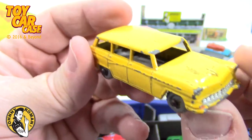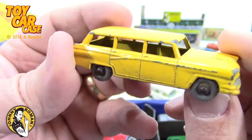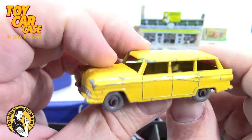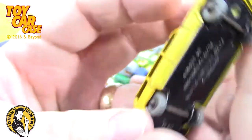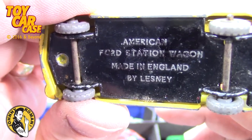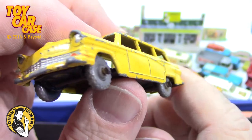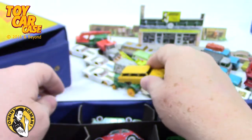Look at this! This one also came out of a garage sale! Oh, in a town a little bit northwest of Chicago, I hit on there were 100 cars like this for $100. Oh, Big Mama said okay, and I couldn't believe it. American Ford station wagon, made in England by Lesney, number 31. Look at the gray tires on there. That is sweet. I love these oldies.